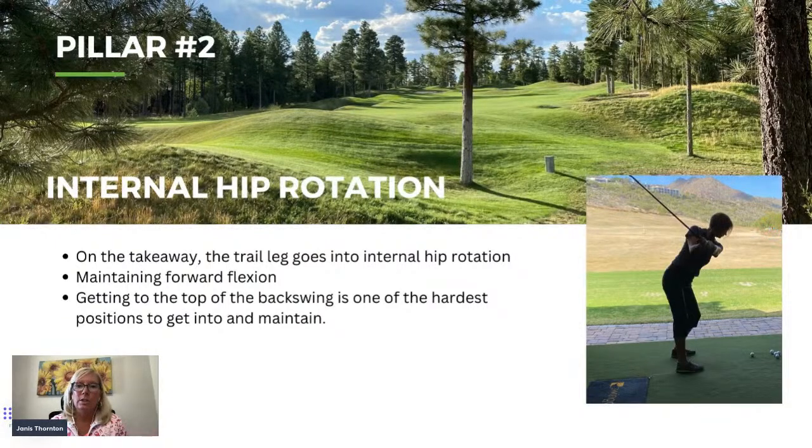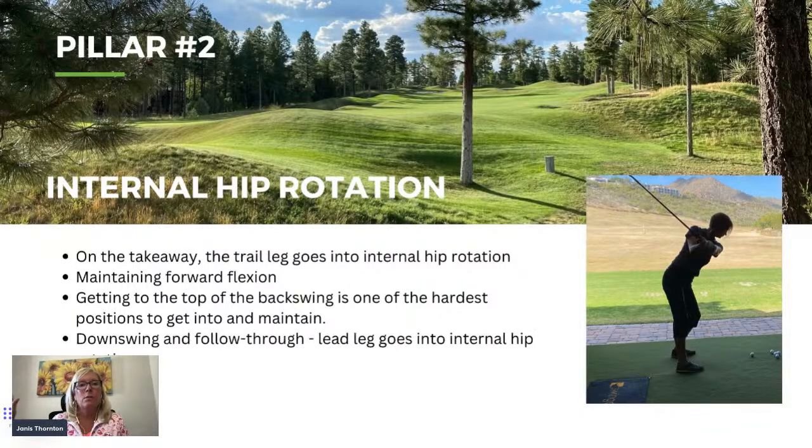And then when she's getting to the top of the backswing, this is one of the hardest positions to actually get into physically, and to be able to maintain that position. And again, if you are not strong on the posterior side and don't have a strong core, this is a very difficult position to hold and hold well. And then, of course, we've got the downswing and follow through. Your lead leg then goes into internal hip rotation at that point, and your trail leg goes into external hip rotation.